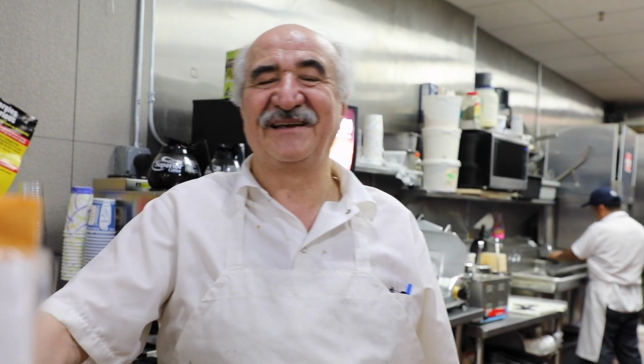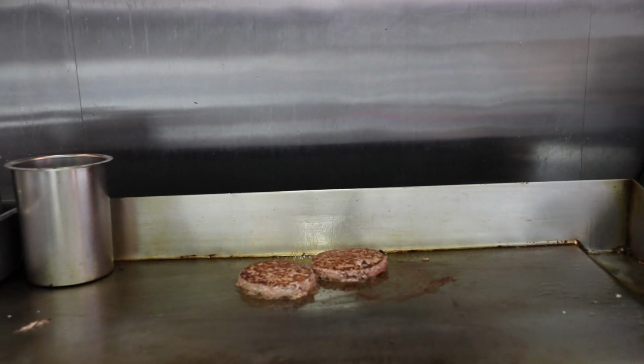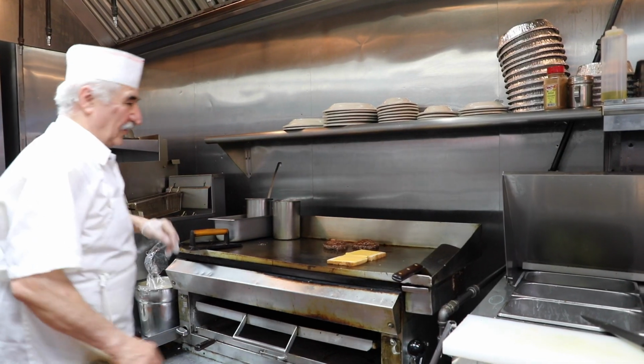They serve the same classic breakfast, lunch, and dinner items as Cup and Saucer did, but also added Greek specialties including moussaka and souvlaki platters.